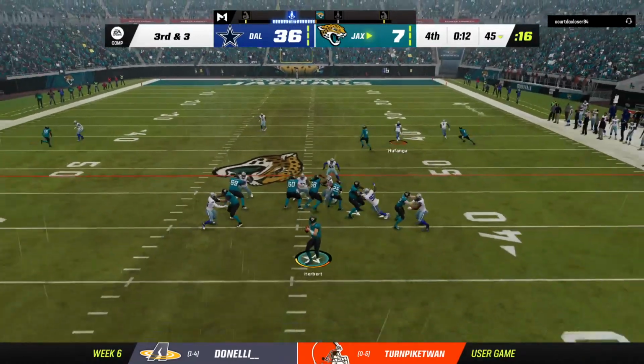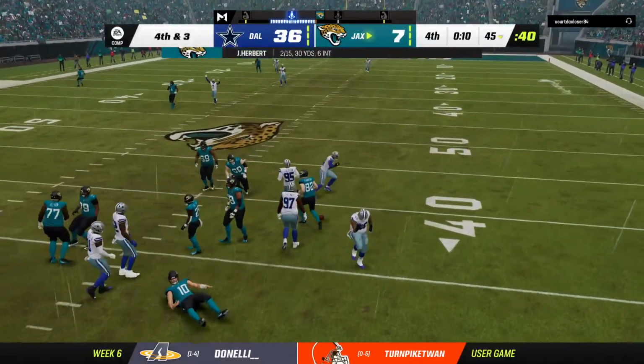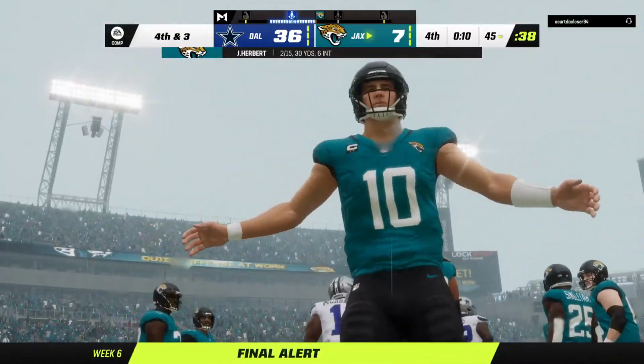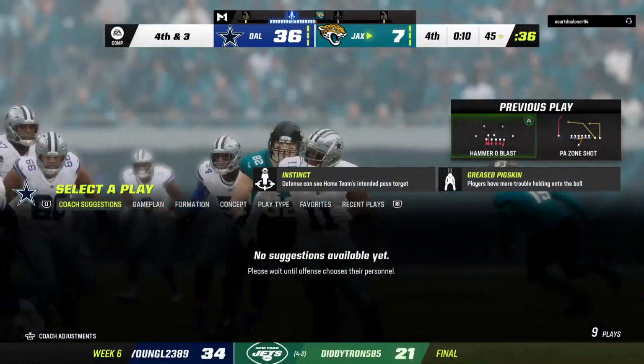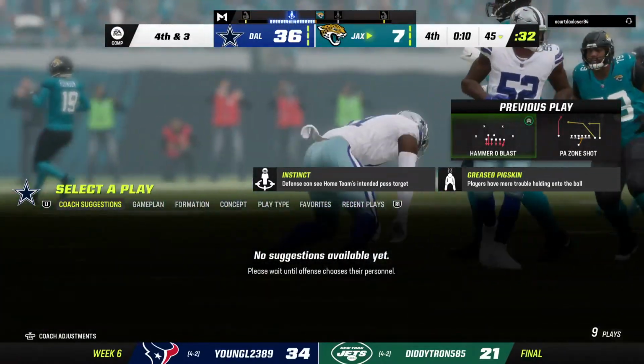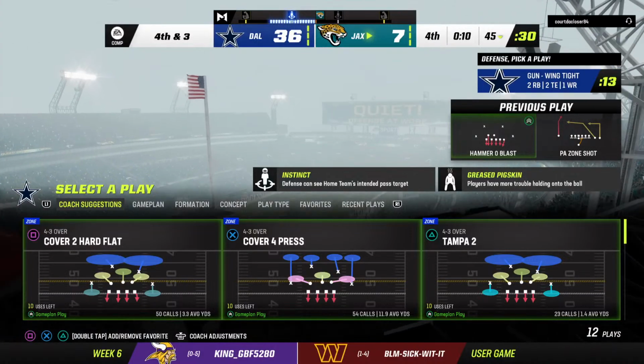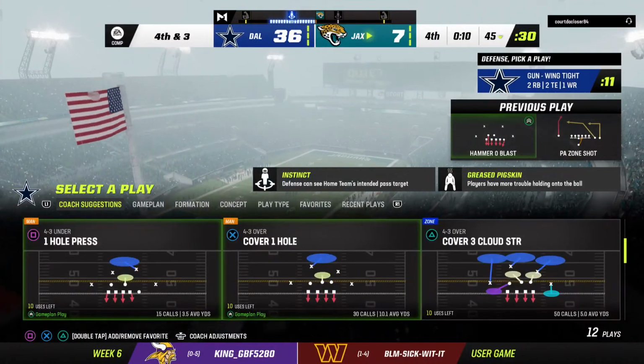They'll fake the handoff. Now Herbert. And he'll be hit as he releases it, and that'll fall incomplete. And that's another play that's painted the picture of this game overall. It's been a blowout. It's been continually fueled by big turnovers and stops for one side and an inability to advance the ball from the other.